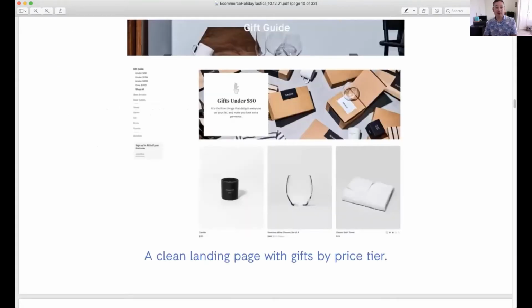You can also, we encourage you to put together a little mini landing page. This could be a collection or catalog page that's really a gift guide. It doesn't have to be fancy. It could look like a lot of your other catalog pages, but the language is tailored to gifting, and you can just curate your own collection.